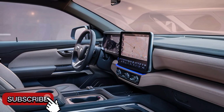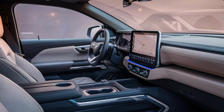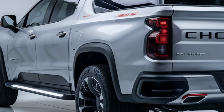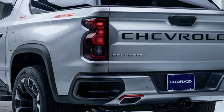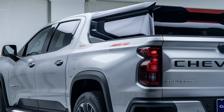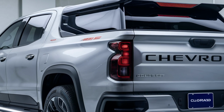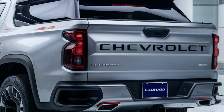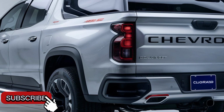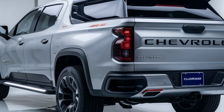Chevrolet has made safety a priority, equipping the Colorado with a suite of advanced driver assistance features. Standard equipment includes automatic emergency braking, lane keeping assist, and forward collision alert. Optional features like adaptive cruise control and a surround view camera add an extra layer of confidence, whether you're on the highway or maneuvering in tight spaces.